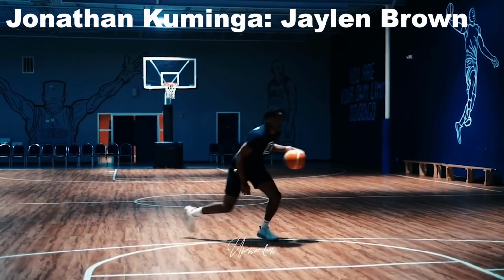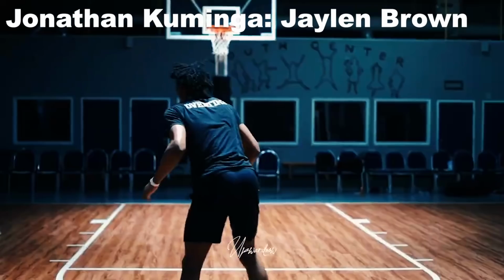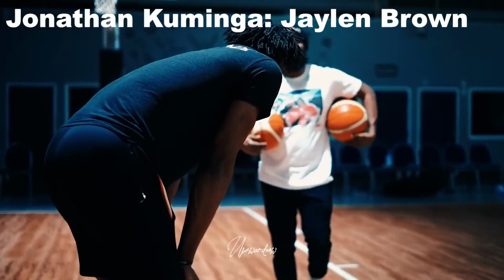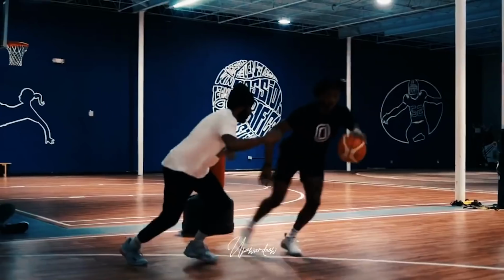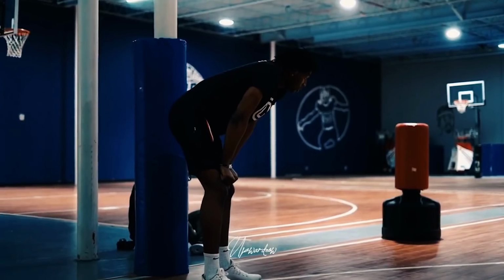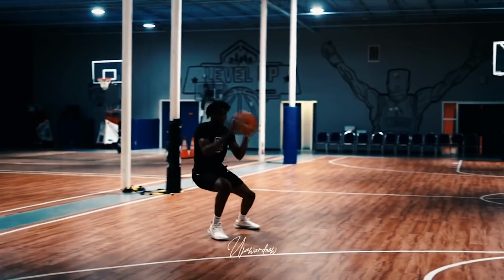The next prospect we'll be discussing is Jonathan Kuminga, and the player he compares to at the next level is Jaylen Brown. When Brown came out of college, he was a strong, big-bodied wing player who had tons of raw potential, but still had hard work to do to iron out his offensive game, and then he emerged as a stud two-way all-star, and Kuminga is in a very similar boat right now as a prospect.